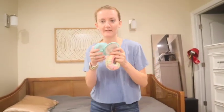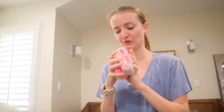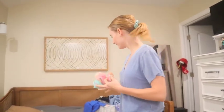I also have stuff like my reusable cotton rounds, and these wrist things that I like to use when I'm washing my face, so I'm going to wash these as well. And while I'm at it, I did recently use this, so I'm also going to wash my Beauty Blender powder puff thing.